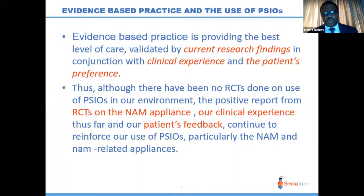So in our own environment, although RCTs have not been done on PSIOs in this environment, we can state that based on RCTs that have been done outside our environment, and even more importantly, our clinical experience and our patients' feedback, these continue to convince us that we can continue to use the PSIOs, particularly the NAM appliance and NAM-related appliances, in this environment, in order to provide the best level of care to our patients based on evidence-based practice principles.